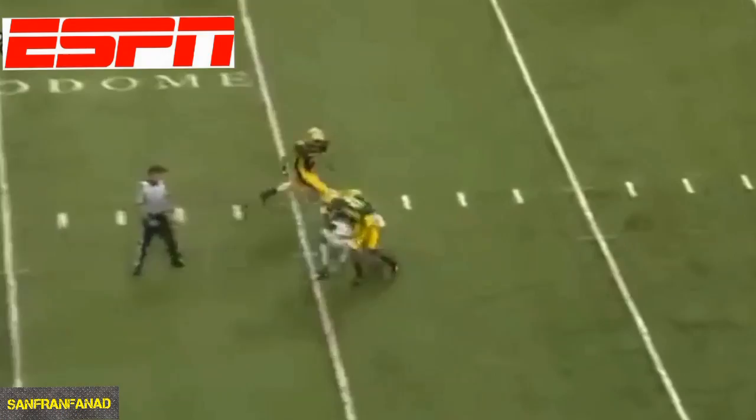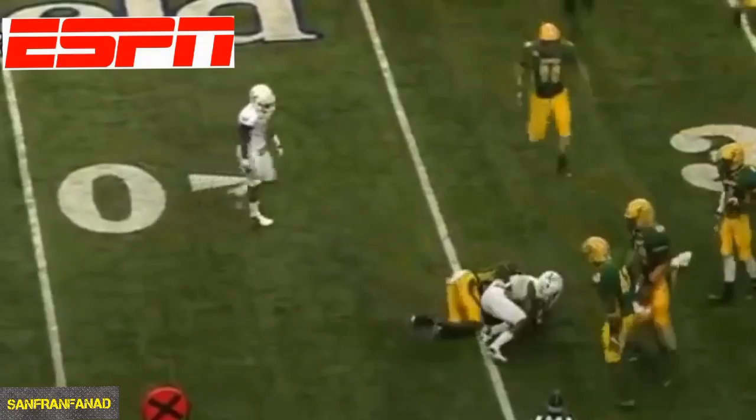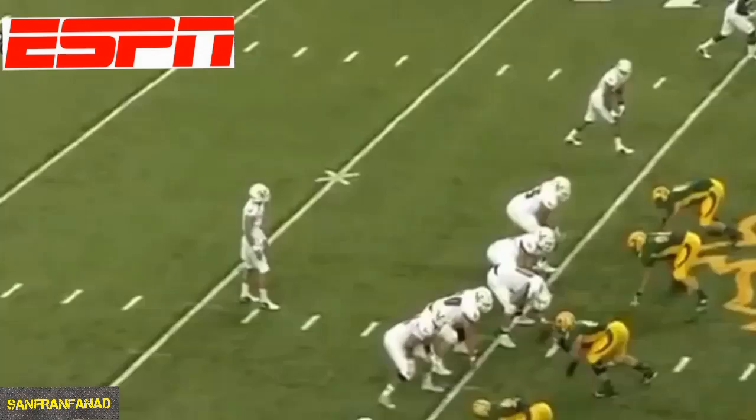Gubru will throw to the inside here. Safety. Nice job. Gubru out to Bourne in the flat, and Bourne slips out of one tackle and then wrapped up. They'd be trying to rip it out. Picked up the first.